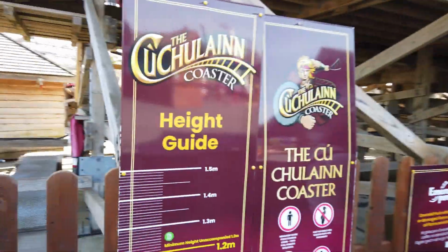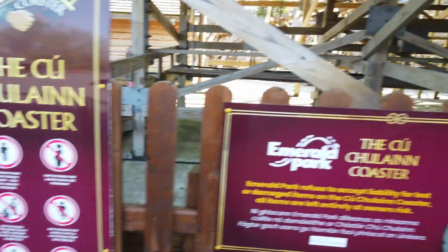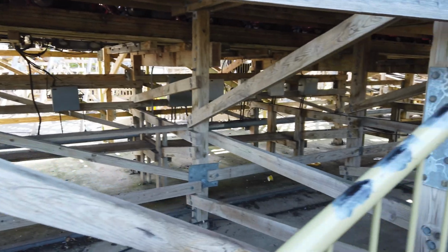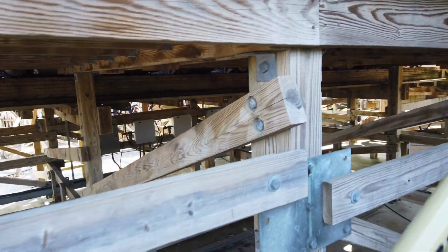So first up, we're going on Cuckoo Lane, the 2015 wooden coaster here at the park. I think it was shut and had some maintenance last year, so let's see how this is riding.